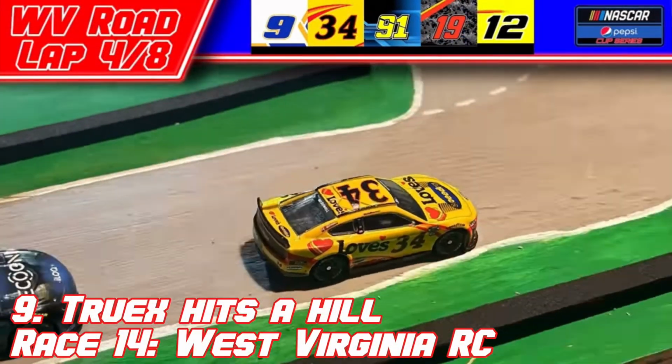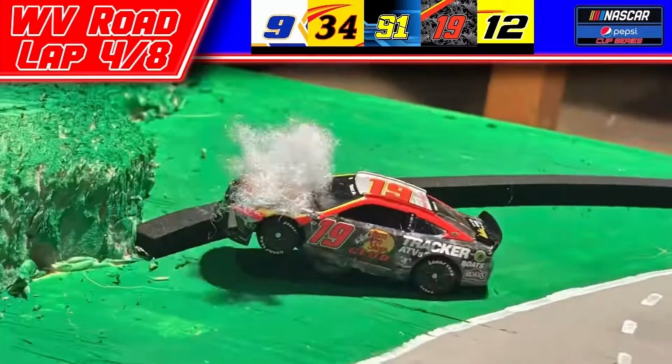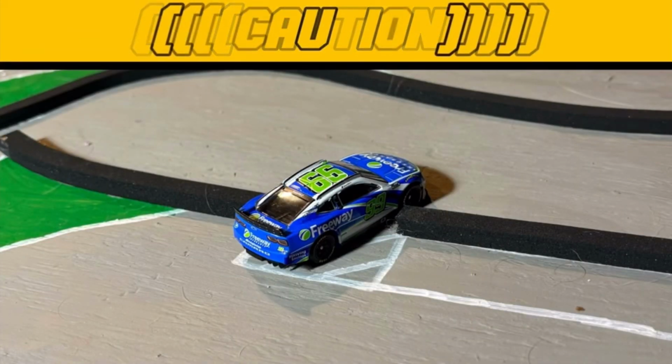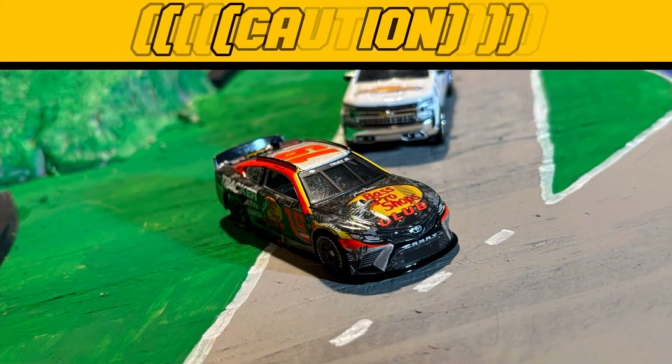Larson is all right. Still trying to chase down Michael McDowell as Suarez has an issue in the 99. He's going to limp it back to pit road, and Martin Truex Jr. has crashed hard. Caution is out. Suarez goes to the garage. He will be the first DNF from this race, but the second one, Martin Truex Jr. has crashed just about as hard as we've ever seen on a road course in the Pepsi Cup Series.